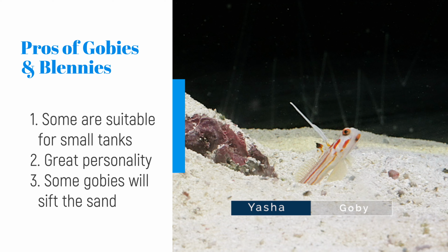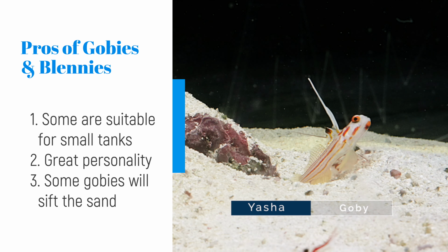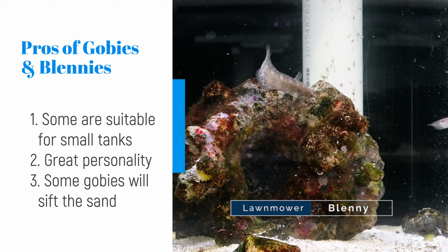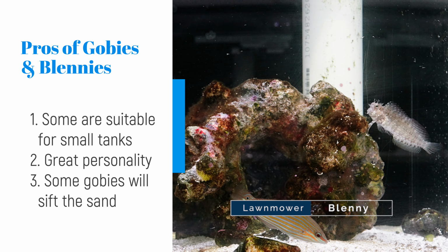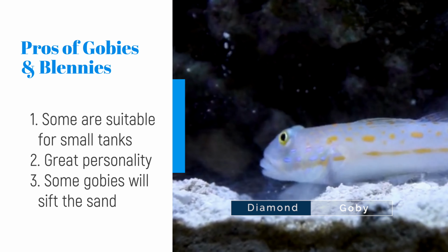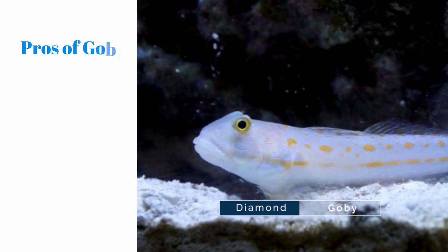Some of the smaller varieties can live in smaller aquariums, making them a great option for algae control in tanks that might be too small for other fish. Blennies have quirky personalities and can be fun to watch as they pop out of their hides to go eat algae. And certain gobies can do a really good job cleaning and sifting through the sand to make sure it is clean and free of detritus.